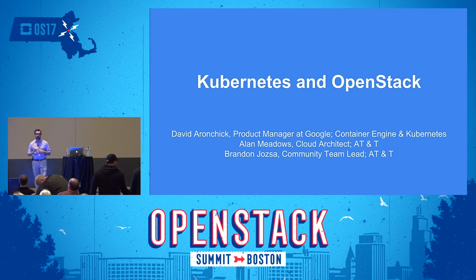We really consider that to be one of the most important things that makes up the Kubernetes project: it's very much not driven by Google. It's driven by a whole bunch of people in the world, and Google is just a member of it. I'm here to talk today about how Kubernetes and OpenStack are better together.